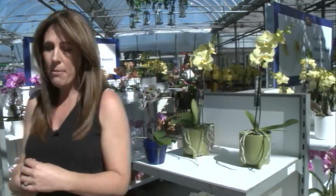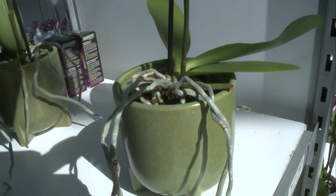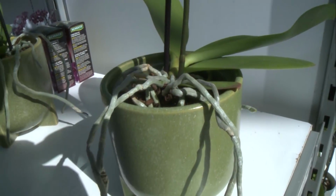It's actually not nearly as complicated as people think, and I know that there's like the ice cube hack and all that kind of thing, but really the truth is what we're trying to do is mimic the natural environment of an orchid, which would be jungle, treetops, that kind of thing. So what we want is it to live in a barky mix, which we provide, and then soak it on a regular basis and then let it dry out, just like a rainfall in a canopy.